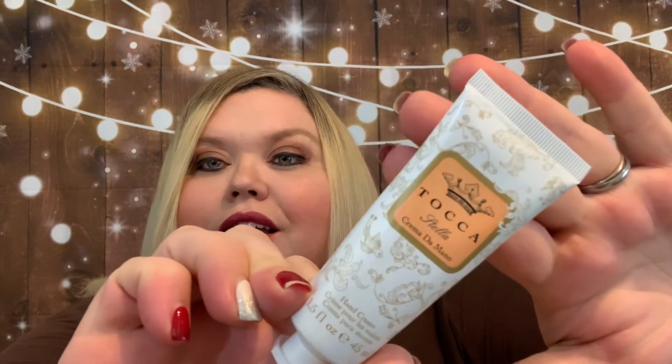All right, and this says, oh, romance. Oh my gosh. This is from Tatcha, I believe is how you say it. Stella. It's a hand cream. Oh, okay. It does have a safety seal on it, so we'll take that off because guys, smell.